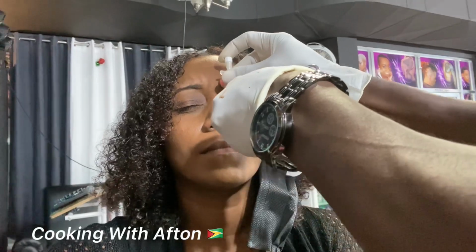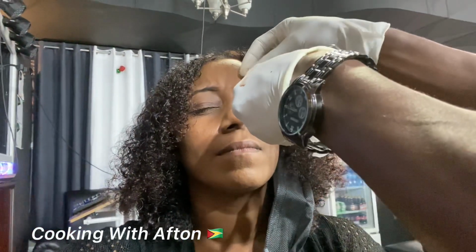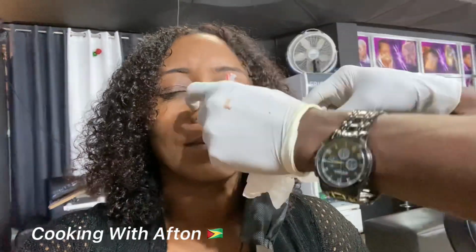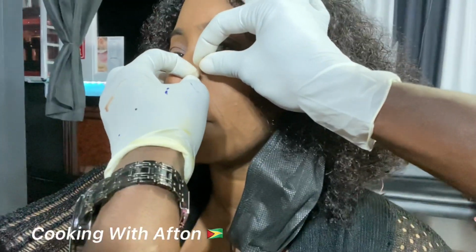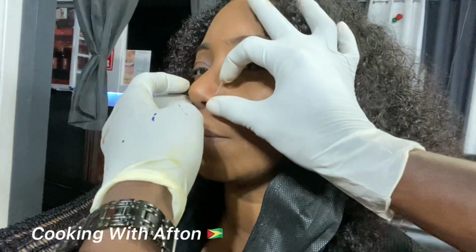It went in easy, man. It didn't really hurt. It didn't really hurt. And here he's putting in the nose ring now, the pink nose ring that I picked earlier.